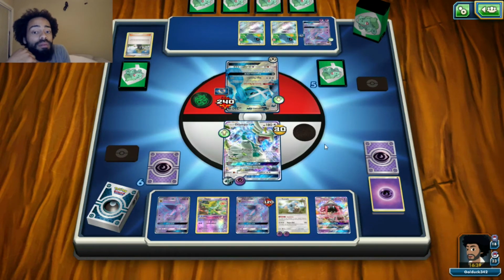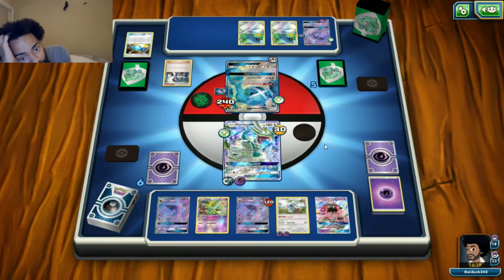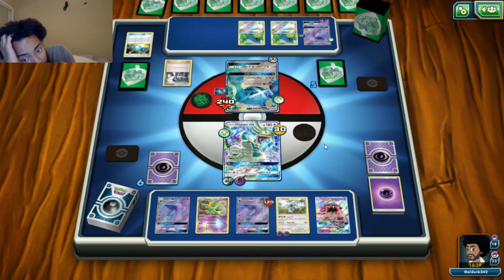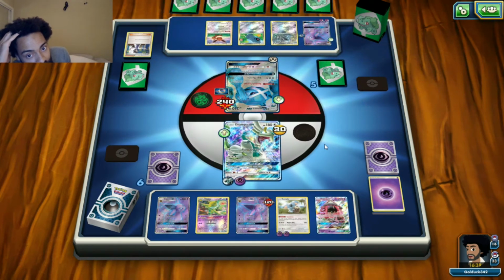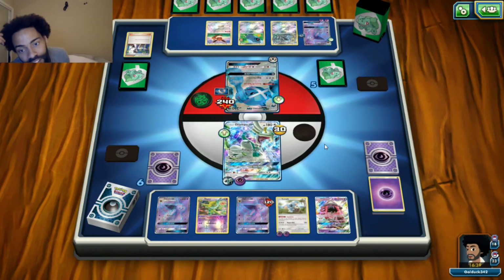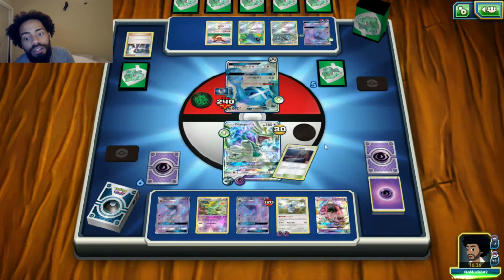Oh, actually, we got him down to... We managed to do 240 damage. So that's nothing to laugh at. That's pretty good damage. Unfortunately, he's going to have a Max Potion guaranteed this turn. I guarantee you he has a Max Potion in his hand right now. Oh, wow, he doesn't. Okay.